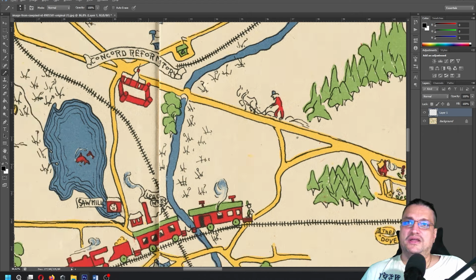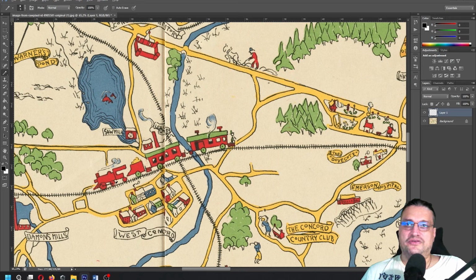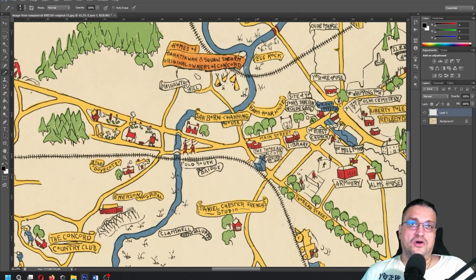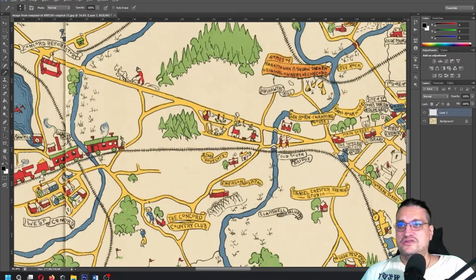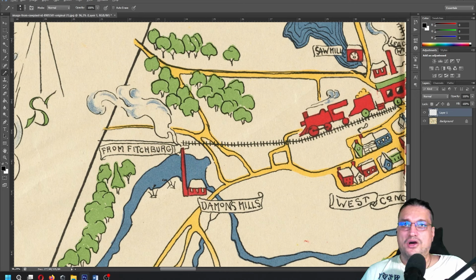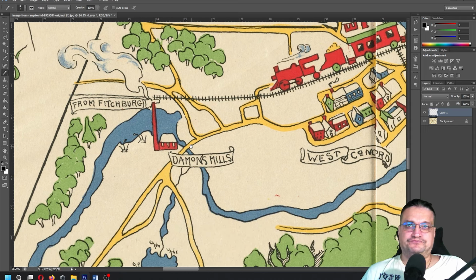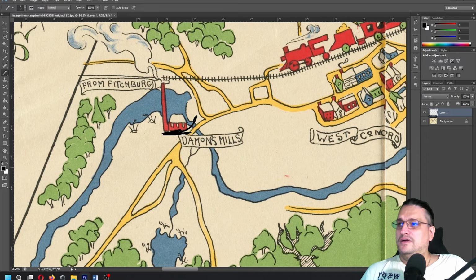And this one is a railroad. Quite good. And here is a crossing, and this is a train that is traveling from Concord. I don't know the directions, because from Fitchburg, I don't know if this is a label for the train, or for the railroad, or for this factory. No, this is Damon's Mills. Another mill. This one has a big chimney, right? With some smoke over it. So this one, I think, is bigger. Damon's Mills. Right.